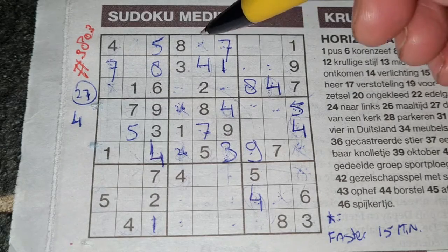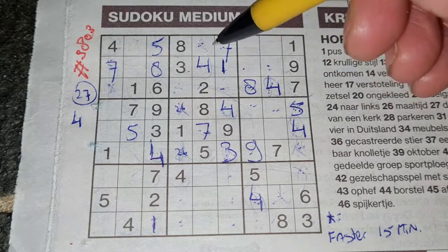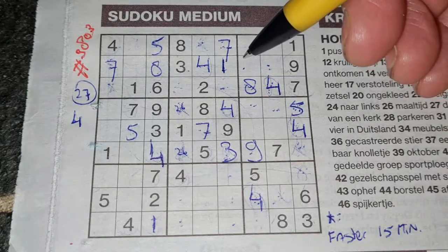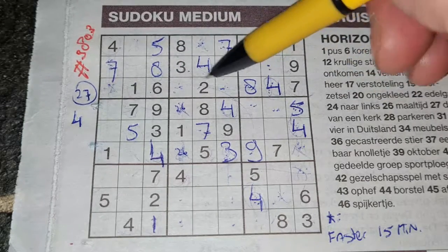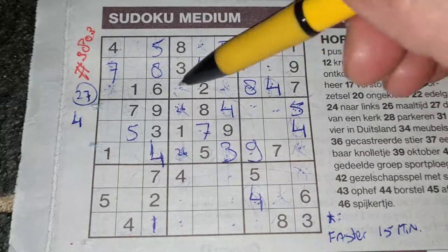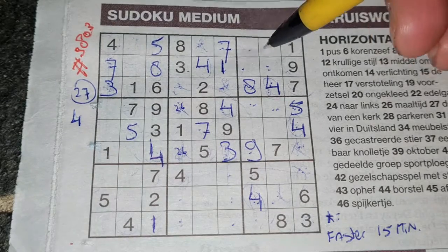5. 6. And 9. 9. Okay. 3 missing numbers in the third row. One of the missing numbers in the third row is the 3. We have a 3 in this big square, so no 3 in these 2 boxes. So 1 box left for the 3. Should be there. Okay.